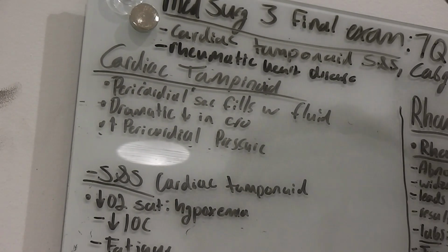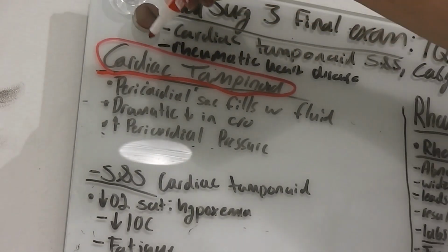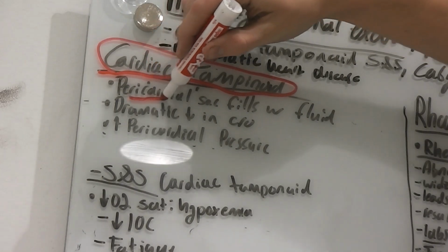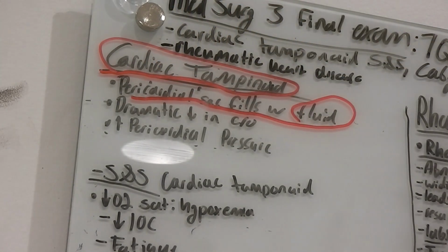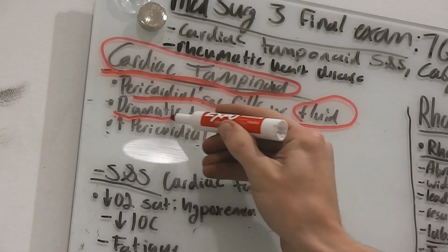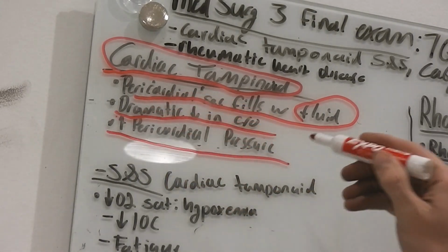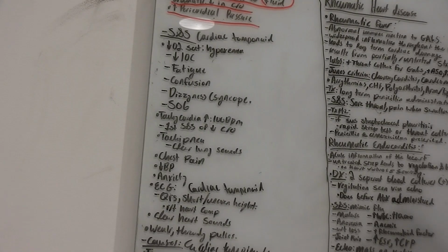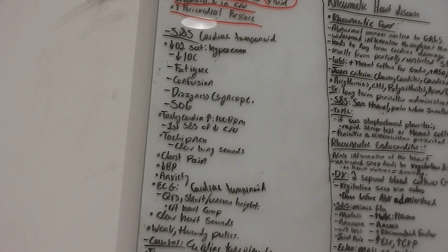So the first thing we're going to talk about is cardiac tamponade. What is cardiac tamponade? That is when the pericardial sac fills with fluid. It's creating pressure around the heart, so we're going to see a dramatic decrease in cardiac output, and we're going to see an increase in pericardial pressure. Here, for cardiac tamponade, I was told specifically to go over these signs and symptoms.